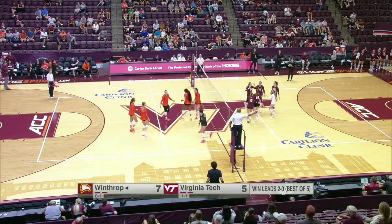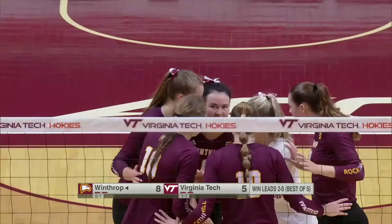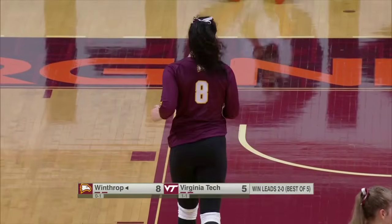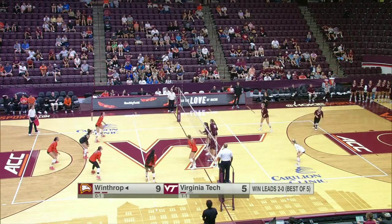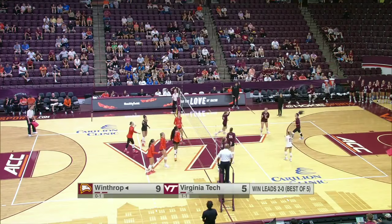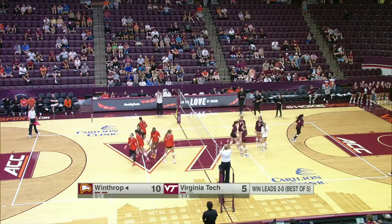And it's an ace. A service ace for Carly Shepard. And Winthrop has a 3-point lead. Shepard originally from New... It's got to be one of the first times I've seen a baseball jersey inside a Castle Coliseum. Carly Shepard puts the serve up. In the middle, Robinson puts too much on it, trickles out of play. Attacking error against the Hokies, point to Winthrop.